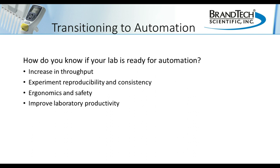Then you find yourself switching to a few plates. Then you find yourself processing several plates at a time. If this happens, it is worth considering automation to aid you in increasing your throughput. Secondly, perhaps you are concerned with experiment reproducibility and consistency. Each laboratory worker has a different pipetting technique, and this can invariably alter experimental outcome and consistency. Automation will help you streamline this and make your processes and results more consistent.